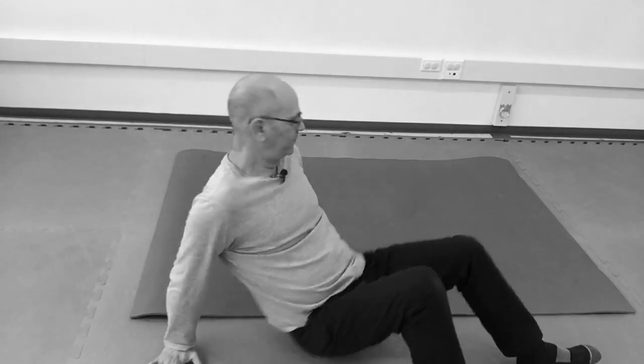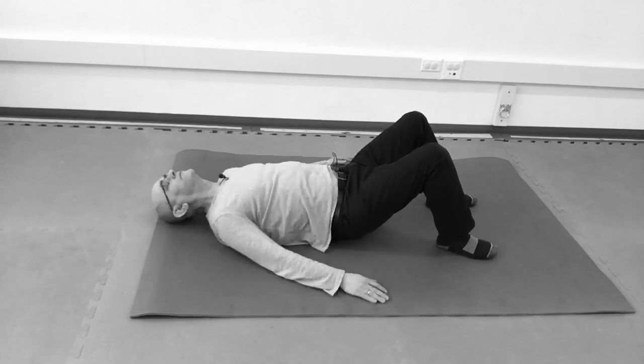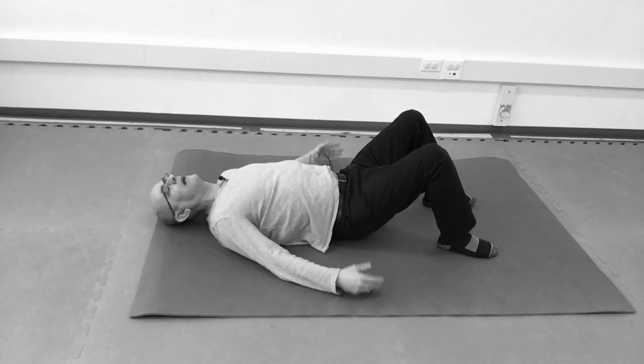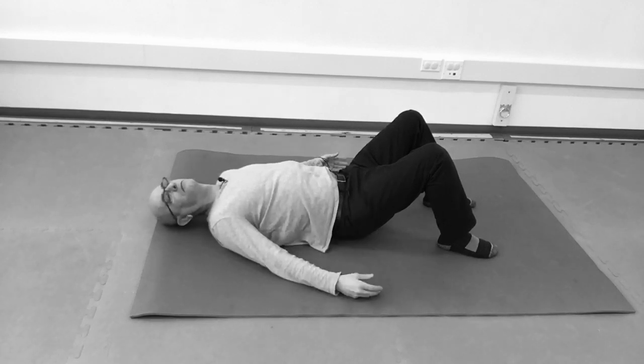So I would like to show you what that looks like, and it may look like almost nothing. Okay? It will be a very subtle movement, and today I'm wearing black pants, which is not going to be so easy to look at, but you might see some details. Let's see. I'm going to lie on my back, bend my knees, stand my feet, and have a sense, for starters, what's going on with my pelvis. Where am I resting?